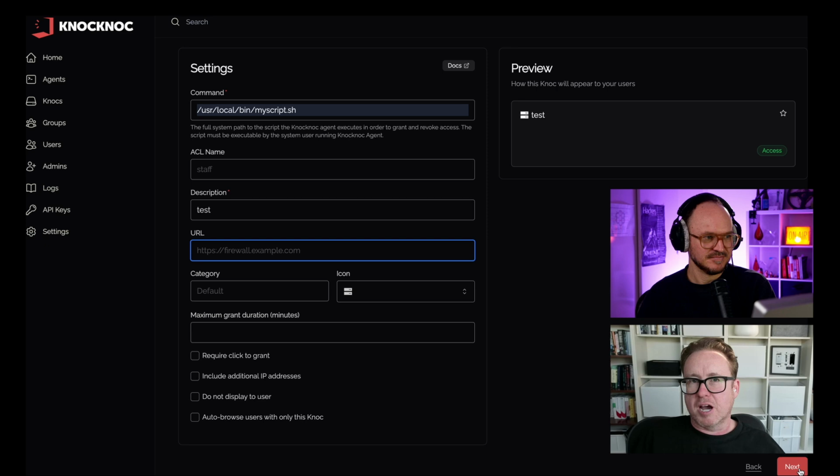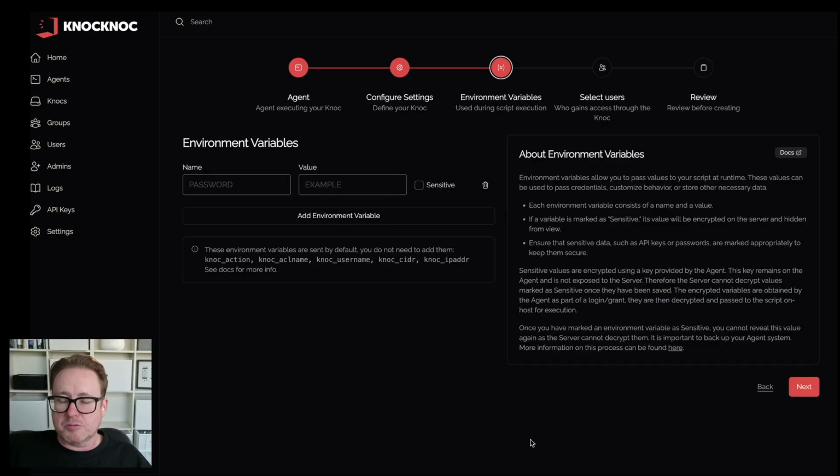Yep. But importantly, we allow environment variables, we allow for the collection of data that's pushed through to the agent. So we pass through the action and the username and the IP address obviously as part of this. But if you need to pass through tokens or other parameters to shell scripts, that's all put here. And we encrypt those naturally, so we use the public key of the agent to encrypt those values and store them securely in the server, which the server then obviously can't read, but it pushes down to the agent on execution, which the agent then has a private component to decrypt and make use of.